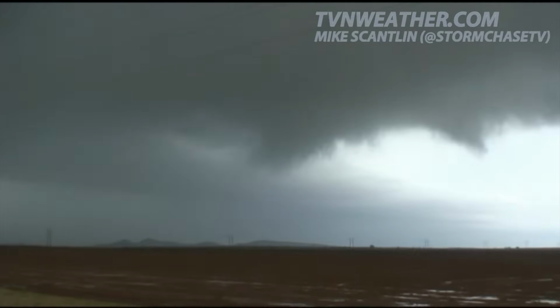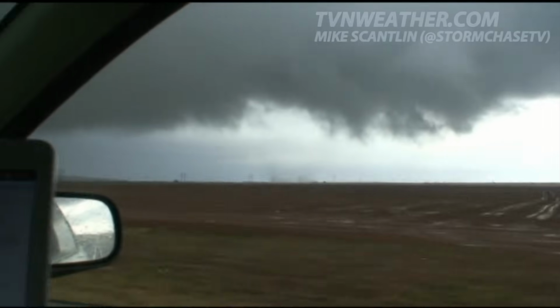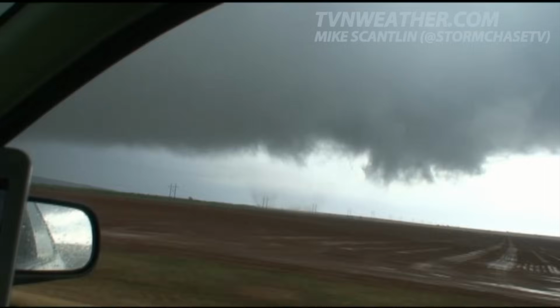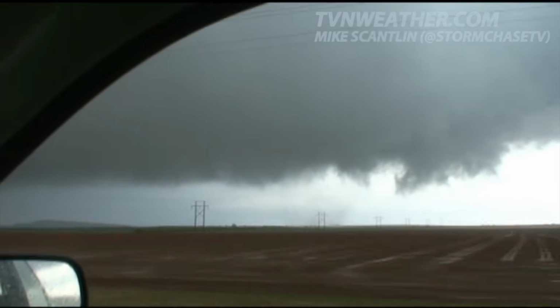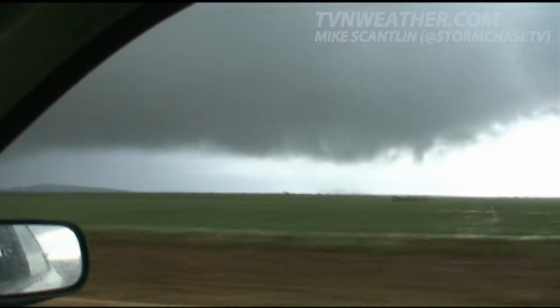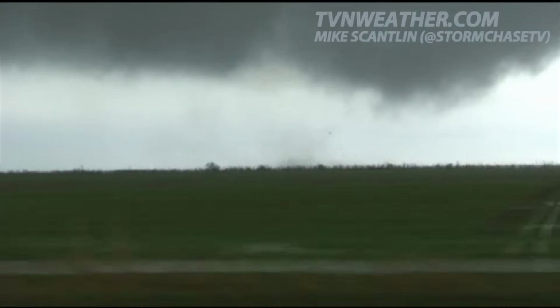We've got a new tornado developing right here. Wow, this thing is going nuts. I think my fuel pump's going out. Big tornado on the ground right here. Oh wow, this is gonna be insane. Oh, it hit something. There goes Petrowski.